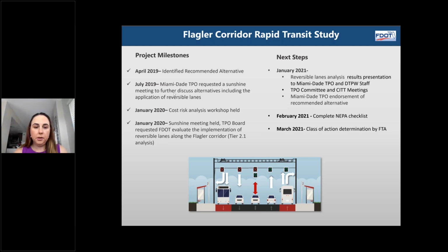That same month, in January of this year, we did have the Sunshine meeting with the TPO board members, at which point in time the department was formally asked to evaluate implementation of reversible lanes along the Flagler Corridor, which we are currently in the process of analyzing. Next steps, we do plan to conclude that reversible lane analysis by the end of this year. And much like you heard with Kendall, once we have those analyses completed, we will then start coordinating and collaborating with our partner agencies, the TPO, the DTPW, the CITT, and then work our way back to the TPO board to request an endorsement of a recommended alternative.